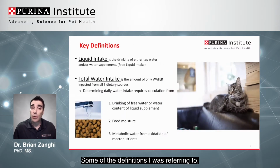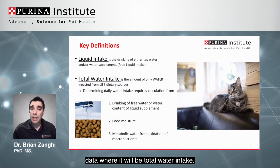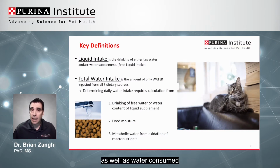So some of the definitions I was referring to, I'll be showing some data where I'm describing it as liquid intake. This is also free liquid intake, the water that's drank out of the bowl. Now this can be both tap water or drinking of the nutrient water or the water supplement. And that differs specifically from data where it will be total water intake. And this is the combination of tap water or the water component of the water supplement, taking the dry matter components out, and then adding that to the metabolic water as well as water consumed as dietary moisture. So those three components added up to what we refer to as total water intake.